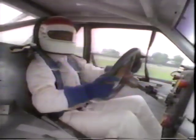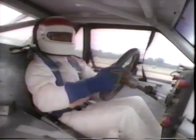In a racing car, you really have to do everything very smoothly because you're dealing with around 650 horsepower in this car. So if I give it too fierce acceleration, the nose is going to go up too much. I've got to feed the power in like this. Gently.